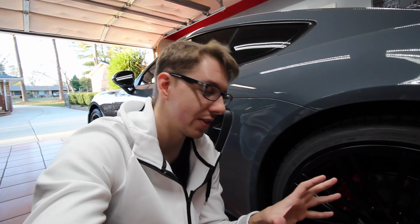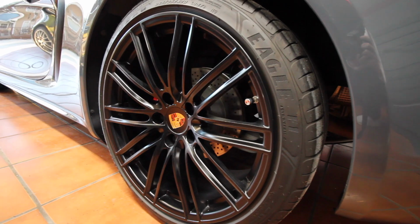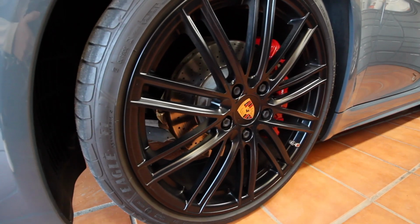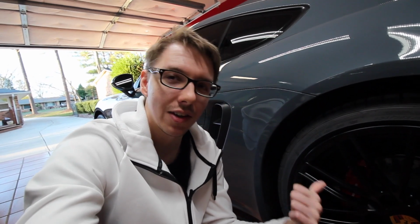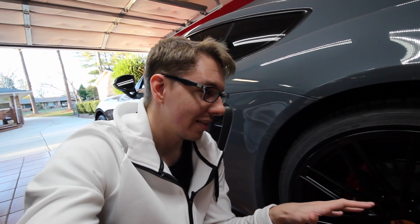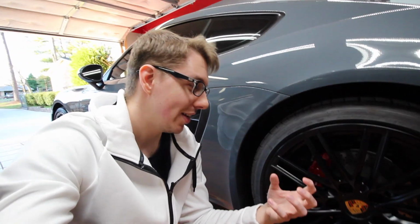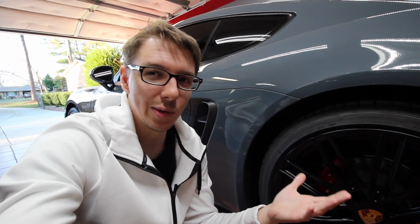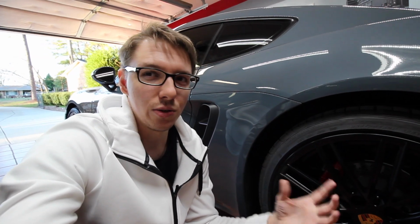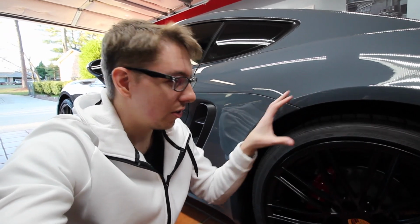Alright, so let's talk about the wheels on this car. This car came with, I believe they're called the Porsche Turbo wheels, which is one of the most expensive wheels you can get through building your Porsche, which is pretty awesome. And since this car had the blackout package, these wheels came in black, which is another plus. I don't know if you guys can tell, but these wheels are actually dirty right now from all the brake dust that this car makes. You can barely tell because they're black, so black hides the dirt really well. And they're 20-inch wheels, which is really nice because it makes the car look a lot more flush with all the fenders and everything.